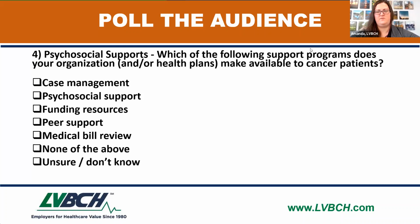And again, for those of you who say unsure or don't know, remember the whole point of this is learning about takeaways that you can take back. So this is something you can go back to your health plan and you can pull out this piece of paper from the presentation and say, what do you do related to these? So it's meant to also be a little bit of a roadmap here for you.